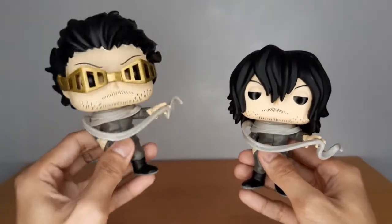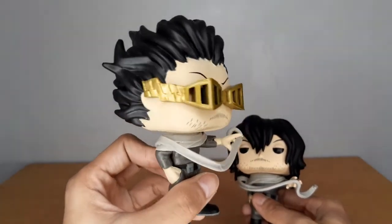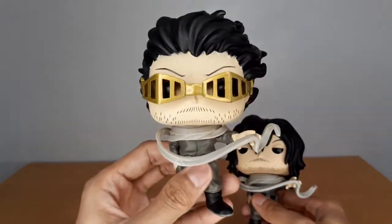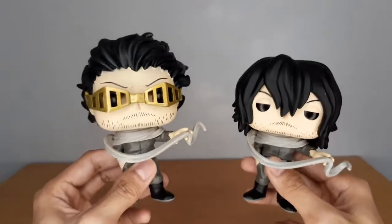And yeah, looking at this Hot Topic exclusive, it definitely should be an exclusive. If this wasn't an exclusive, it could probably be a chase of this pop. So there, that's nice, right?